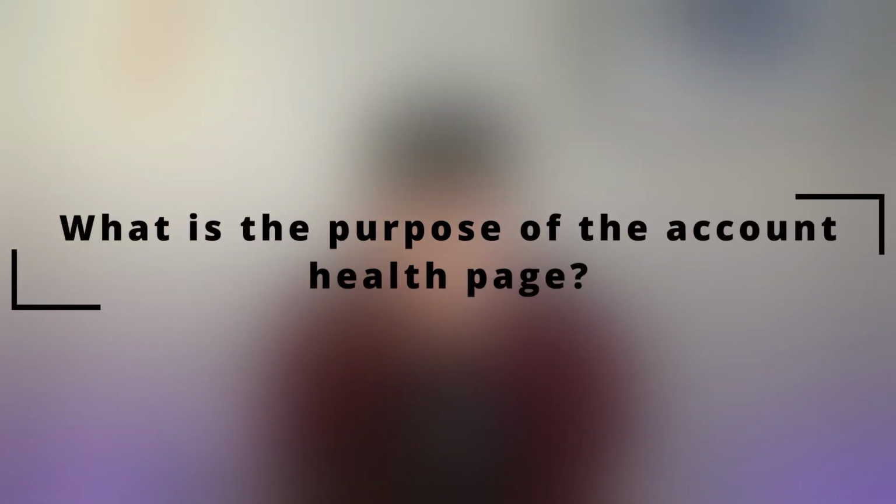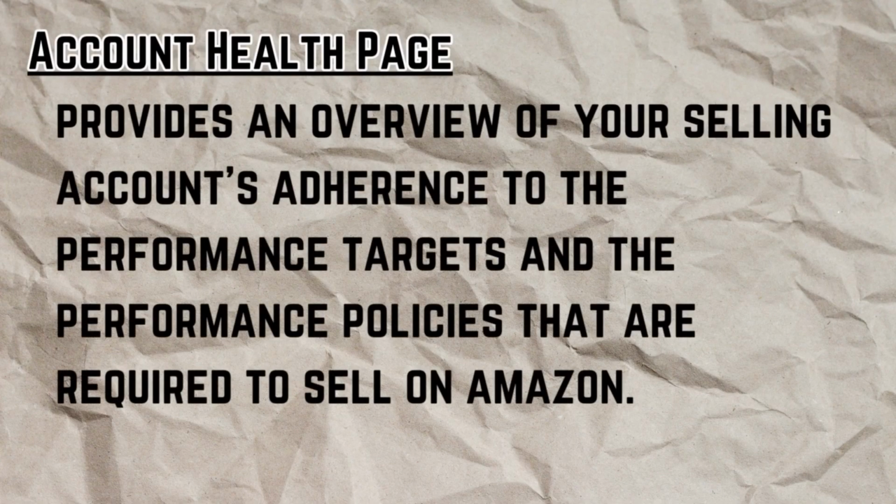So let's start with the basics on your account health rating. What is the purpose of the account health page? If you're brand new, you might not know any of this information. The account health page provides an overview of your selling account's adherence to the performance targets and the performance policies that are required to sell on Amazon.